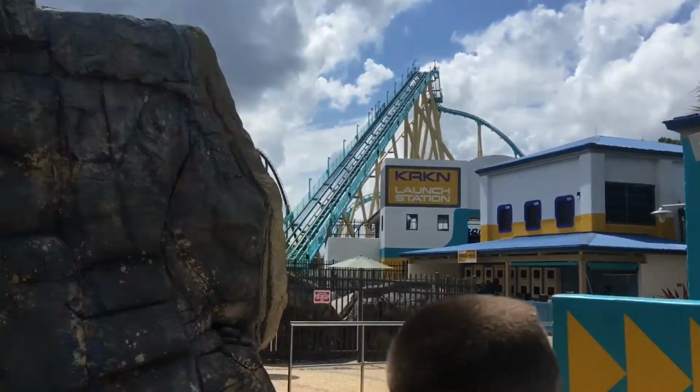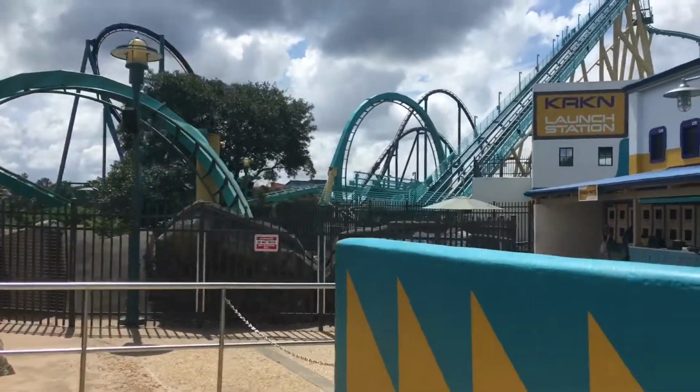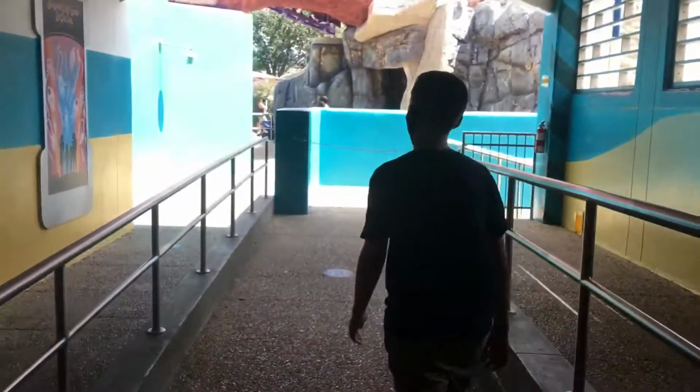So this is a roller coaster, Kraken. It's this blue one right here. 45-minute wait, but there's no one. Yeah, it says it's a 45-minute wait, but I'm wondering if that's because they can only put so many people on the ride, because I believe they're doing every other row. So that may have something to do with it, too. But we'll see how long the wait is.